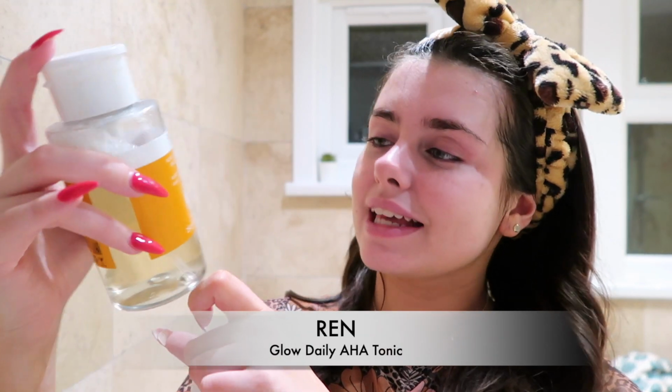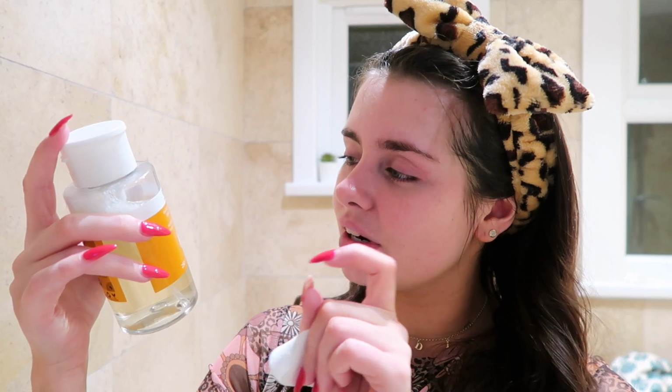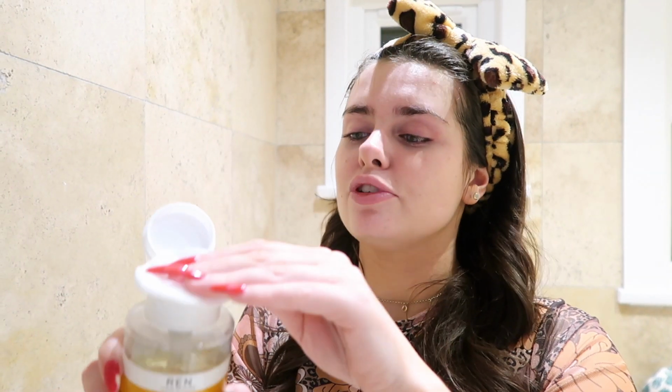The Ren Clean Skincare Ready Steady Glow Daily AHA Tonic is really good for exfoliating and renewing the skin's barrier, you know, kind of gives almost like a peel effect. I really enjoy doing this as well. But it can be a lot because it basically takes the top layer off of your skin to reveal brighter skin underneath.